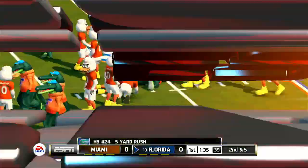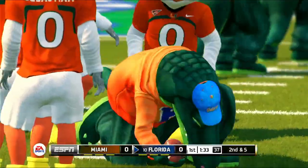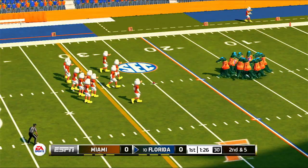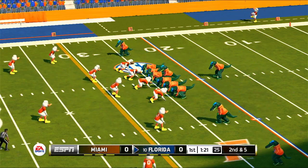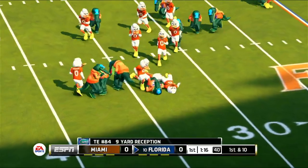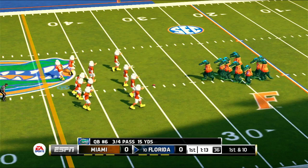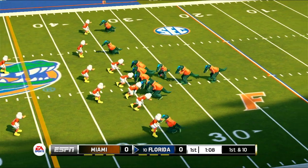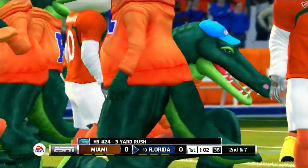Nice run up the middle. From their own 25-yard line. Second down. Check 59. Mike is 59. Mike the 59. Makes the catch and look out. Tackle around the 34-yard line. And he makes it out to about the 37-yard line.